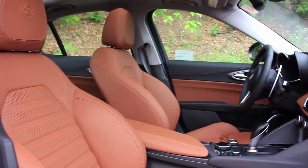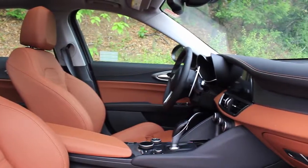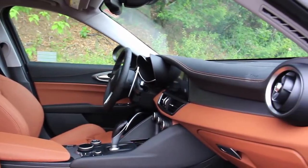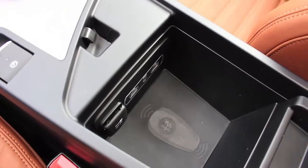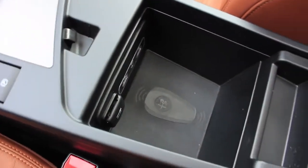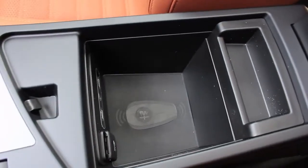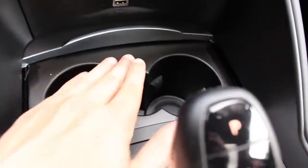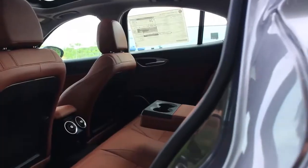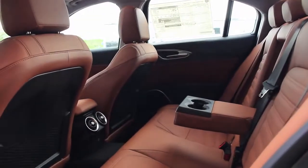What stands out to me is the two-toned interior, whether that be the black and tan combination we're taking a look at right now, or the optional black and red that goes really well with the white exterior. Above, this Giulia has the optional dual-pane sunroof that adds a luxurious element to the interior. For the center storage compartment, you'll have enough room for smartphones and other small items. There will also be 2 USB inputs and a 12-volt outlet. A design feature I like is that the cup holders can be conveniently hidden, giving the center console a more sleek appearance. Taking a quick look at the back, passengers will get 2 rear air vents and a USB input.